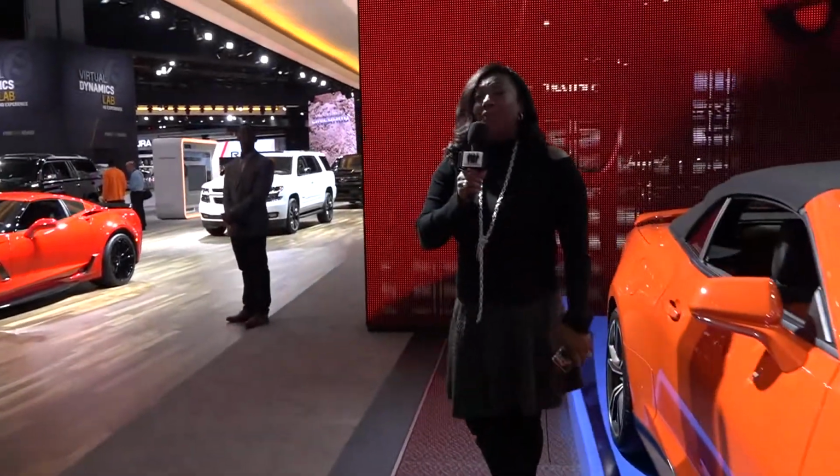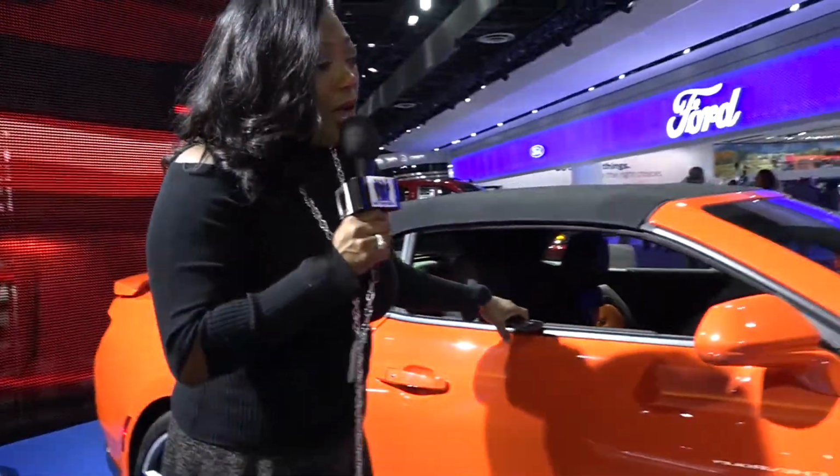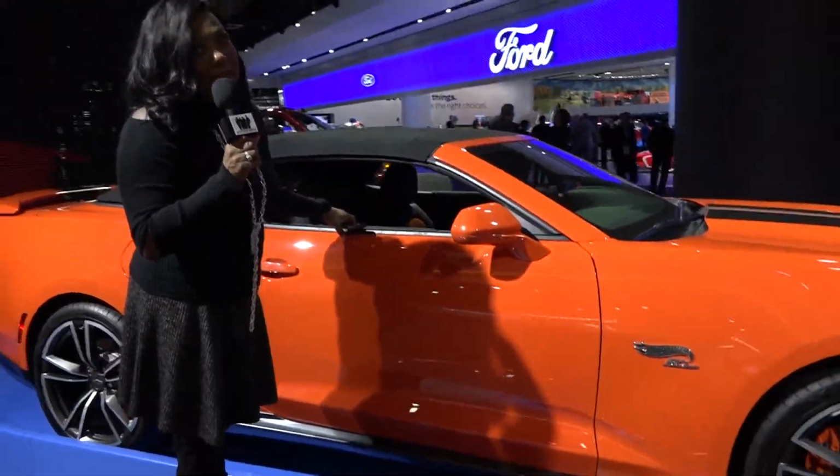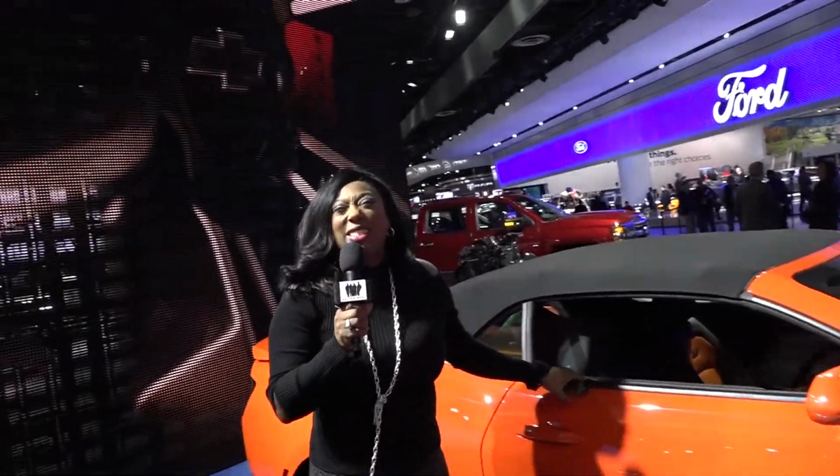If you're looking for something fun to drive, Chevy also has it, like this wonderful bright orange Hot Wheels Chevrolet. It is really decked out on the inside and the outside, and it's just a fun car to look at, and I'm sure it's a fun car to drive. Let's take a look at some other showstoppers by Chevrolet.